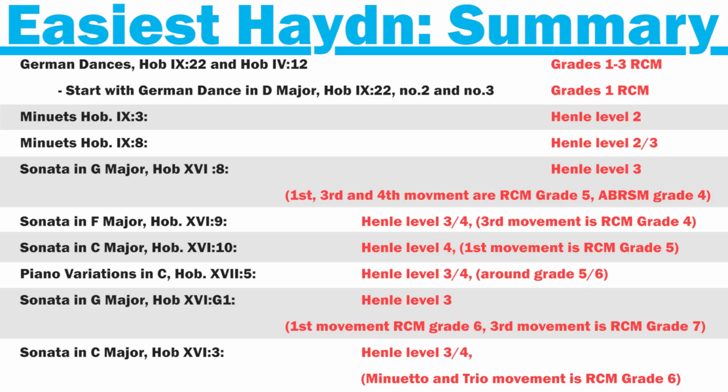After that point, you could start exploring his late intermediate and early advanced sonatas, and then finally progress to his more difficult sonatas. So I don't have any of the intermediate or advanced sonatas listed on here because this short list that you see on the screen is the easiest. So if you get past this point, then you can start exploring more of his sonatas.